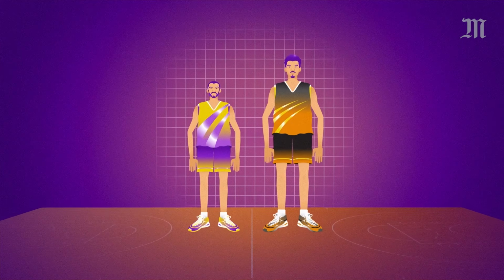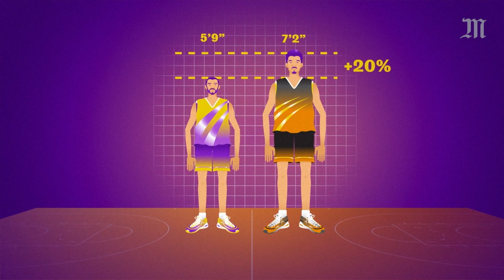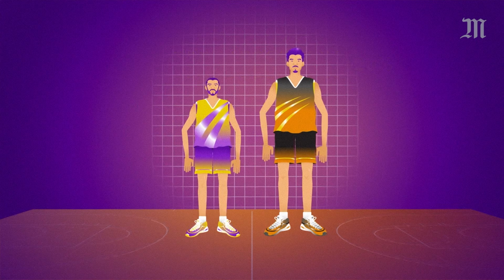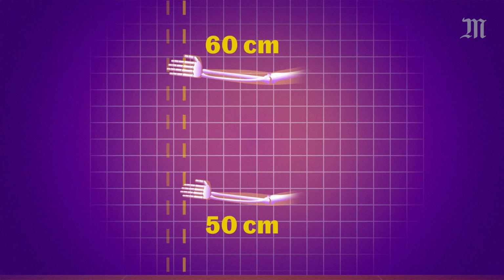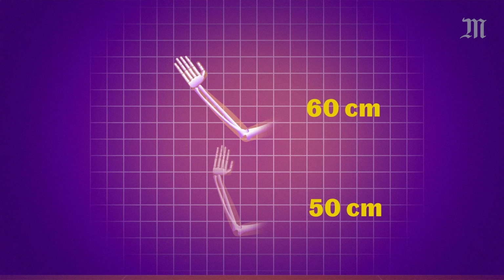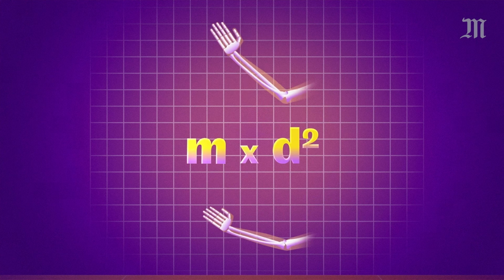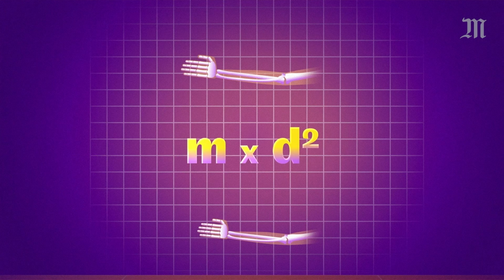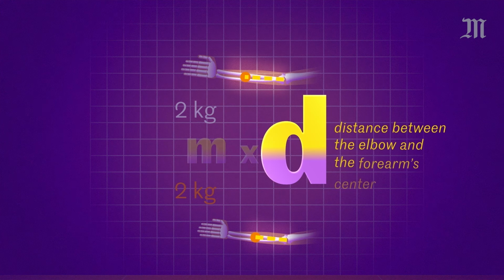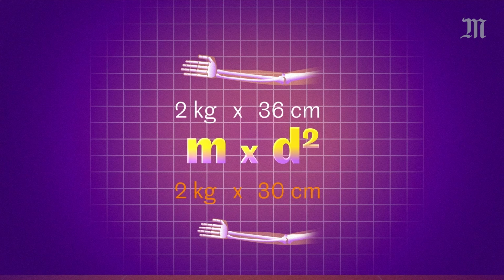Take these two players. One is 5'9", the other is 7'2", so about 20% taller. For our example, we're going to focus on their forearms, which are the same proportion. Like the shovel, the longer an arm is, the harder it is to lift. To calculate this, we use the formula m times d squared. M is the mass of each forearm. To keep it simple, for both players they each weigh 2 kilograms. Times by d, the distance between the elbow and the center of gravity of the arm. There's about a 20% difference between the two proportions.